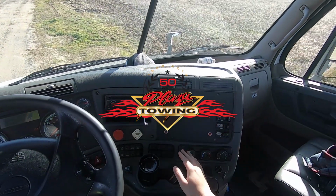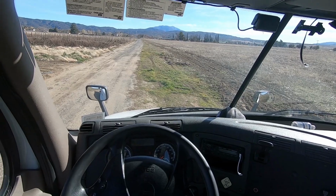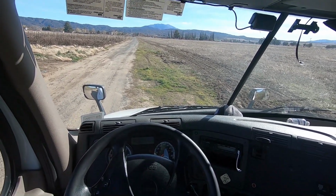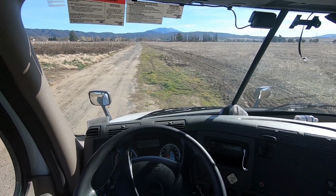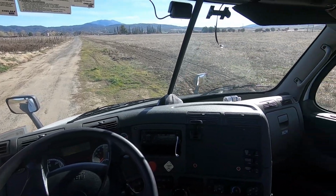Hello everyone. Today we are here in Anza, which is a mountain town up here off of the 371. So from Indio I had to take Highway 74 and then 371 to get here. Pretty windy mountain road that is pretty technical with a truck and trailer at least.